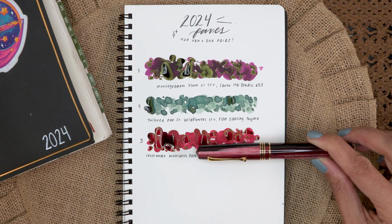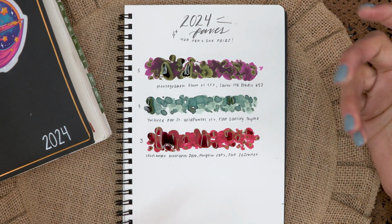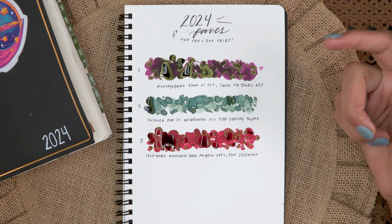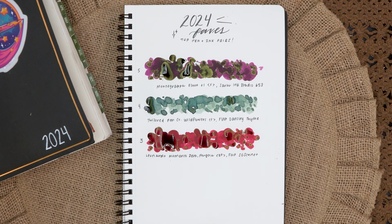Such a pretty match. My number 2 pick, really my number 2 and number 1 pick, it was so hard to decide between them. I almost just debated being like, okay, it's a tie, these two. But I really thought about it.